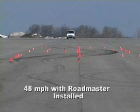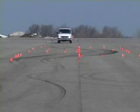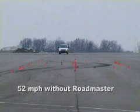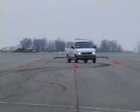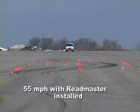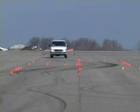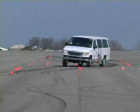Now the same test also at 48 miles per hour, but with the Roadmaster Active Suspension installed. On the second run, the speed was increased to 52 miles per hour without Roadmaster. As you see, the van is totally out of control and has both wheels completely off the ground. Now, the same test at a higher speed of 55 miles per hour with Roadmaster. Considerably more traction and control can be seen.